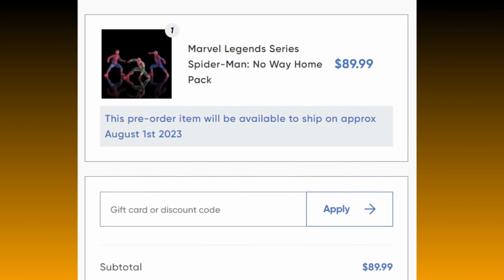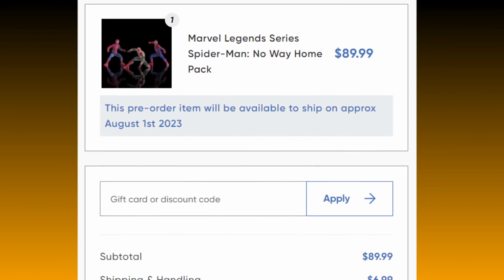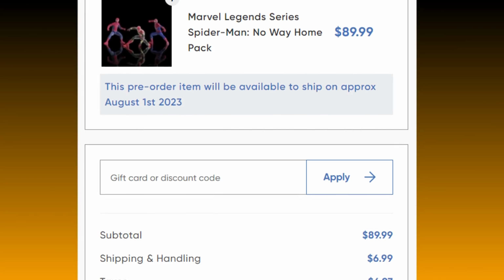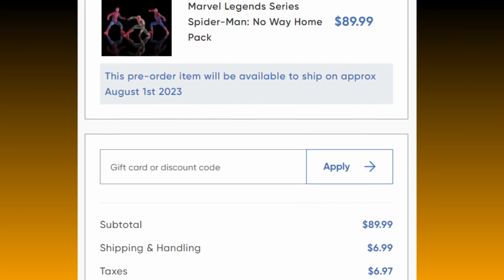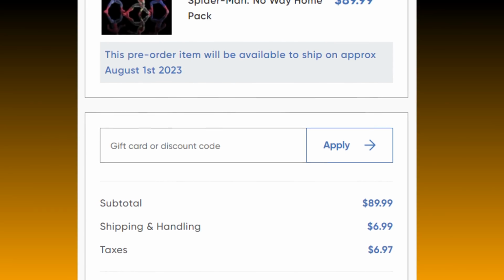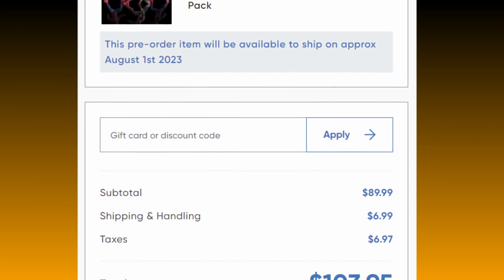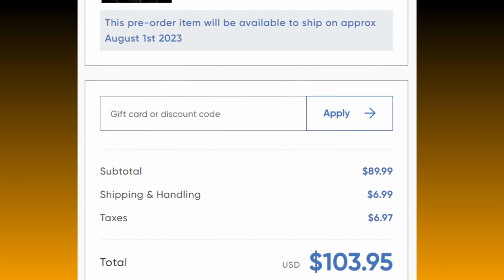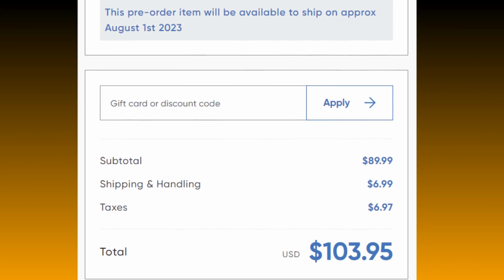And as I went through the steps to give me my final checkout price, it all arrived at a whopping $103 and some change. And as much as I love Spider-Man, I really dug No Way Home. I really respected the ambition to bring back both Andrew and Tobey, and Hasbro being able to pay homage to that through their 6-inch wave exclusive here.